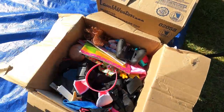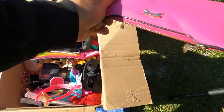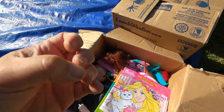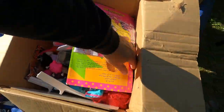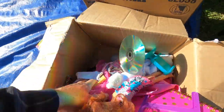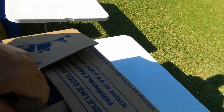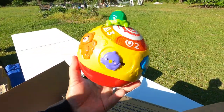Okay, now this is weird stuff here. Can I make a laser tag or anything? Got a wallet. RC car control. I broke a nail. Man, I hate that. All right. CD? I don't know. All right. Turn it over. See this one up here. Step animals, books, toys. It kind of looks interesting.